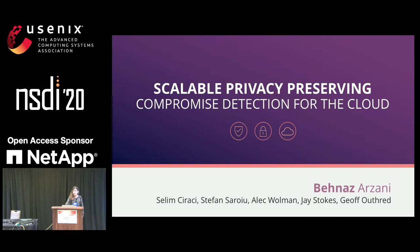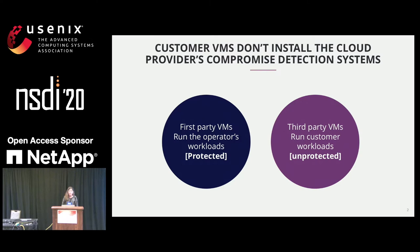And I want to take a minute to introduce the types of VMs that clouds operate, to enforce why we care about this problem. So clouds operate two types of VMs, typically. One type is those VMs that run the provider's own workload. These are what we call first-party VMs. These run services such as Bing, and other services that the cloud operates. And we also provide third-party VMs that our customers are running.